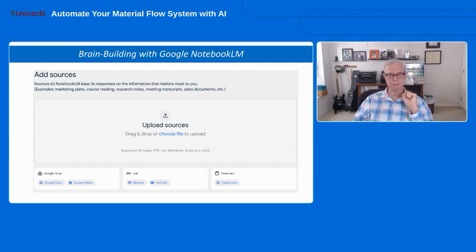And what it lets you do is upload sources. So it lets you choose a file. That file could be a PDF file or a doc file or a plain text file. It even says here you can upload audio files like MP3s. So directly you would upload a file. Or down at the bottom on this page, there's some options for Google Drive. So if you have documents in Google Docs or Google Slides, or Link. This is where I've been getting some good results from YouTube. They have a YouTube link here to upload the URL for a YouTube video, or a link to a website page, I'm assuming, or just paste text in. So a lot of options for getting the information in.